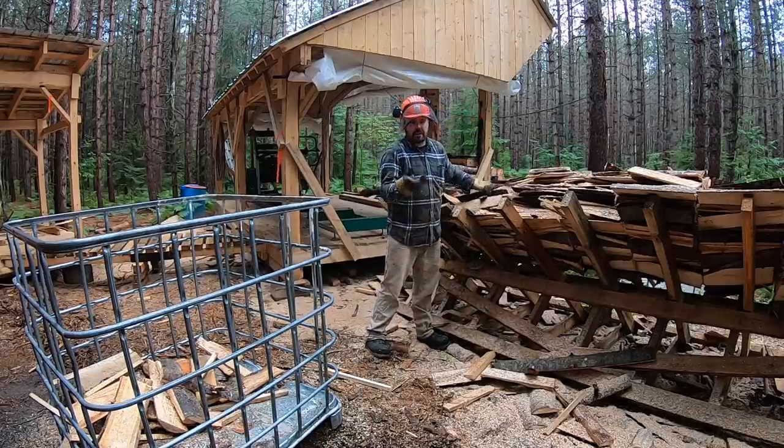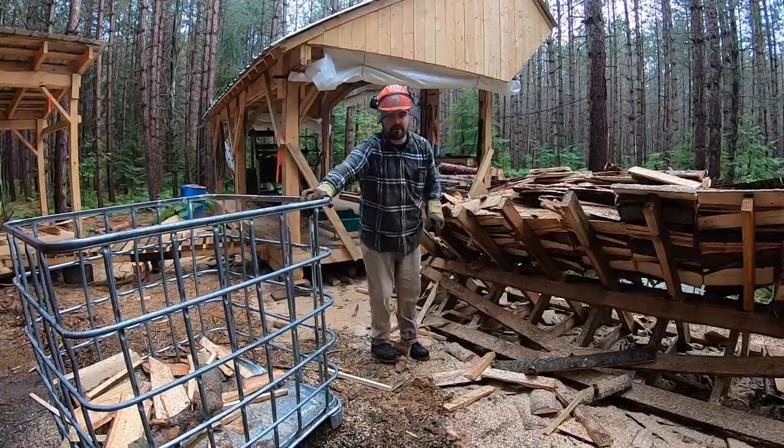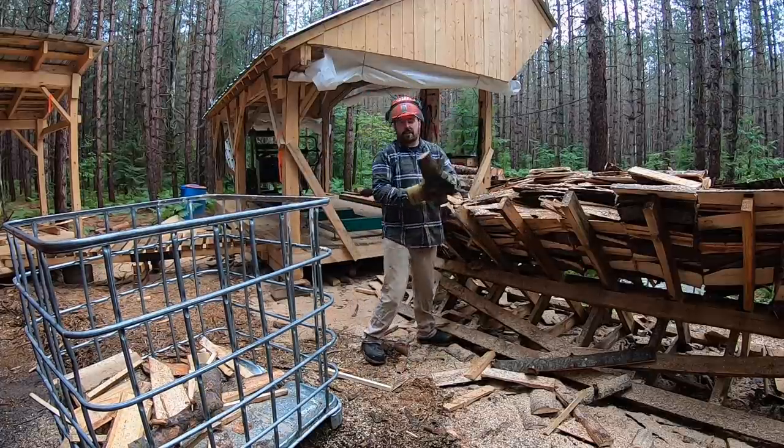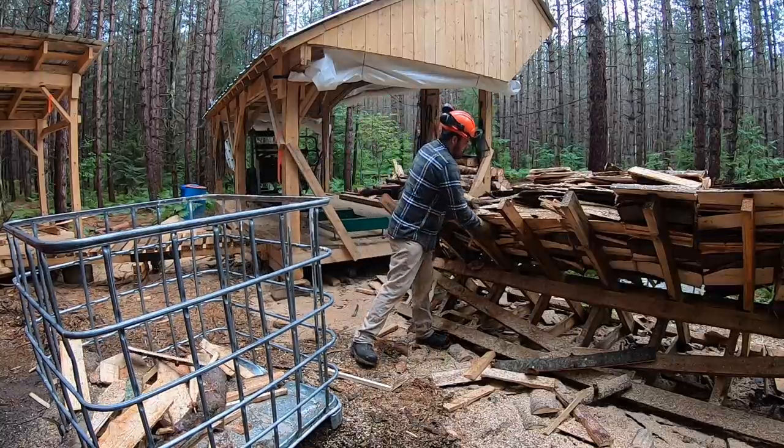Some of you guys have mentioned, and I just haven't got around to it, putting pieces of wood along here so the wood doesn't fall in the bottom of the rack. Definitely something I'm going to do. It just hasn't hit the top of the to-do list yet.